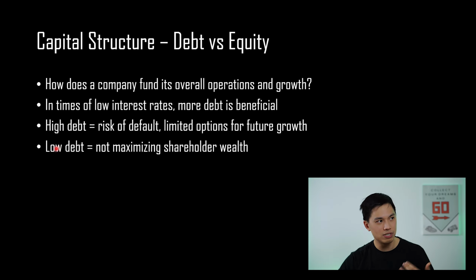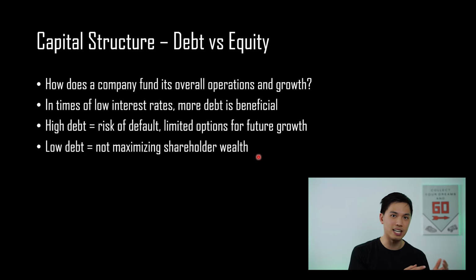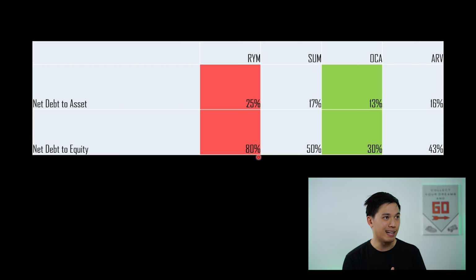But having low debt might also mean that you're not maximizing shareholder wealth, because we know that the cost of debt is always cheaper than the cost of equity, well, most of the time at least. And so, if a company has low debt, that might mean that they might not be maximizing shareholder wealth. So now let's take a look at the net debt to assets and net debt to equity. And you can see Ryman is the highest on both measures.